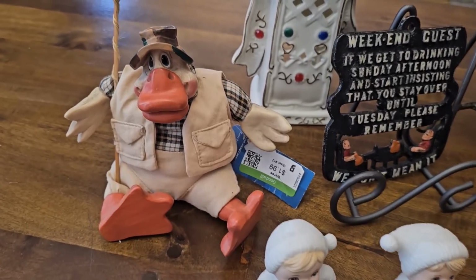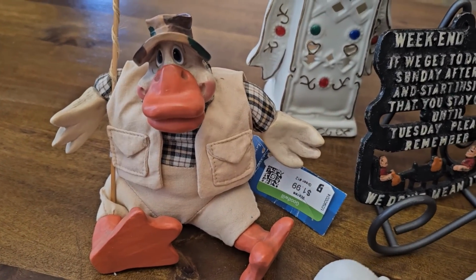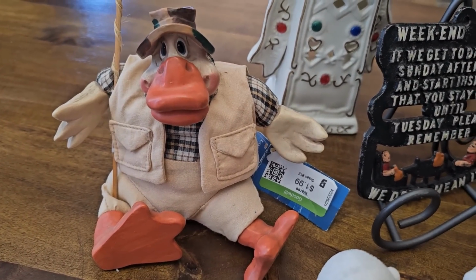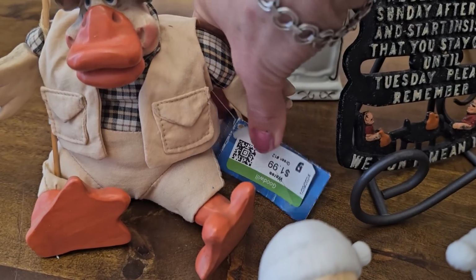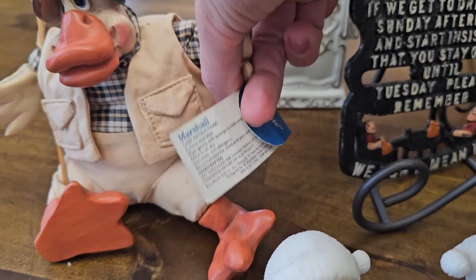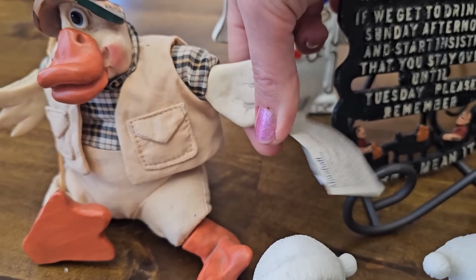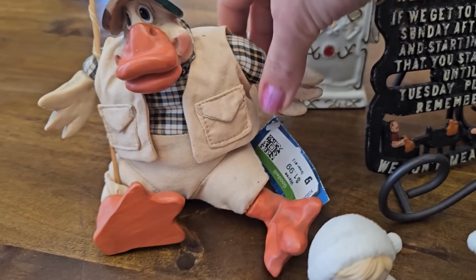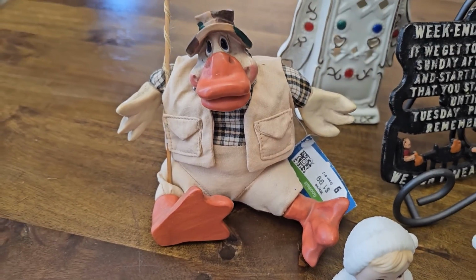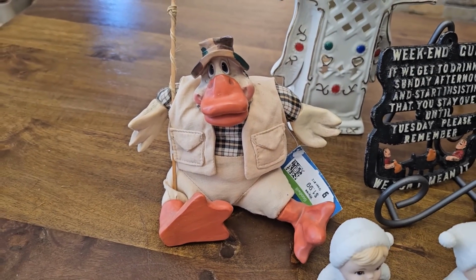Back here is our Raspberry Fisherman fellow. Gorgeous, he's so cute for Easter. I paid $1.99 for him. He has his original tag here. And I am going to ask $18 on him.